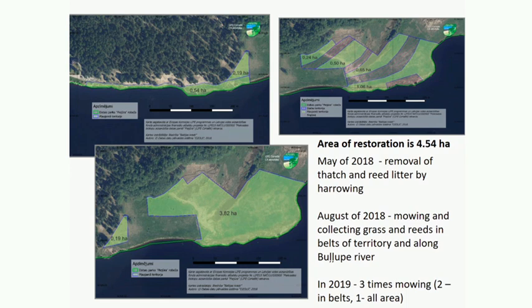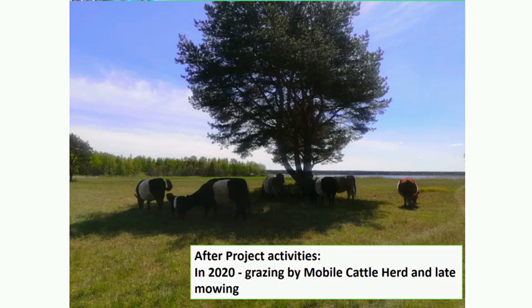In 2020, after project activities, management continues by grazing of a mobile cattle herd, as we see, and after this there was late mowing of the territory. So these are the workers of our grasslands, and this work is continued by Riga municipality.